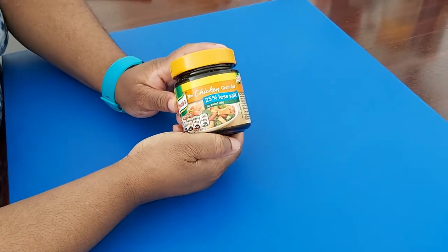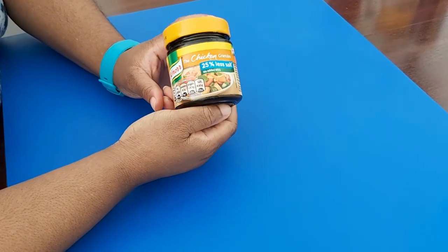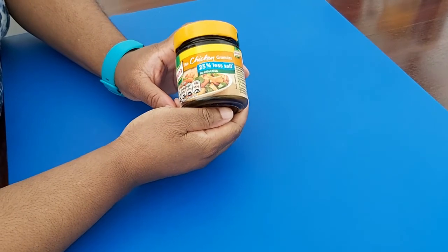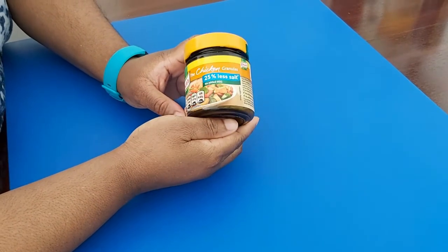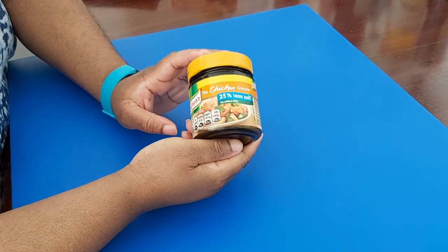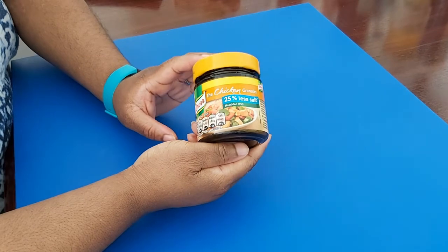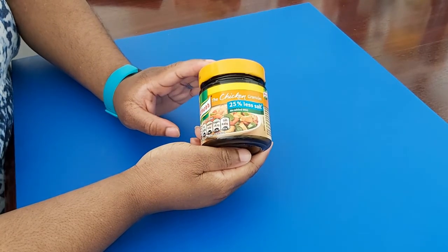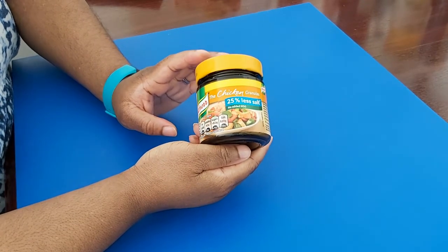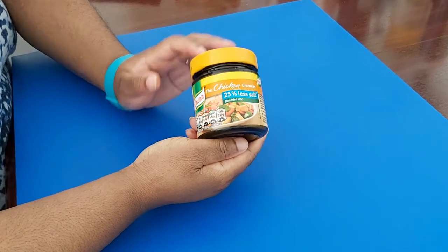So we've got stocks and sauces here. This is my favourite stock. I use this in pretty much every dish that I make. It's the Knorr chicken stock granules. They're 25% less salt, and this just gives every dish that I have a real depth of flavour. I don't know what it is, but I just love this stock. I can't think of any main dinner dish that I make that I don't put this in.